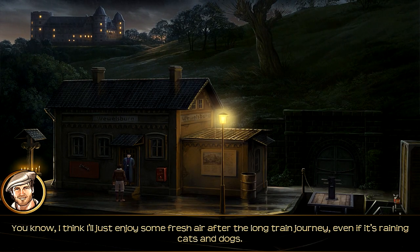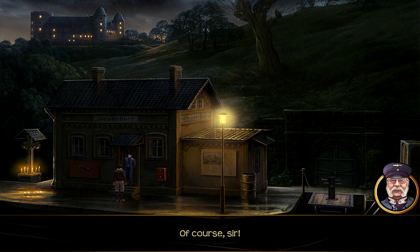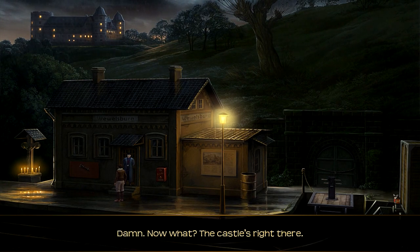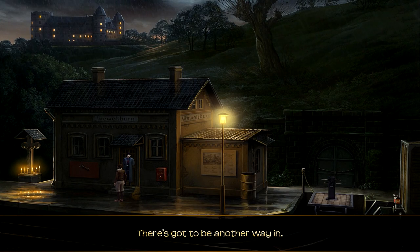You know, I think I'll just enjoy some fresh air after the long train journey. Even if it is raining cats and dogs. Is it okay if I wait here? Of course, sir. Thanks. Damn, now what? The castle's right there. There's got to be another way in.